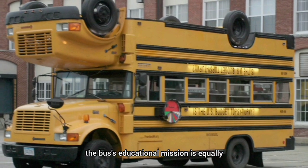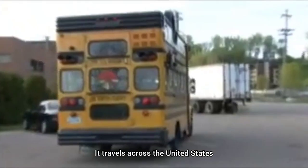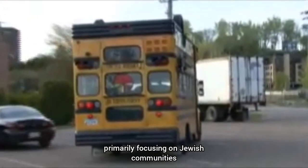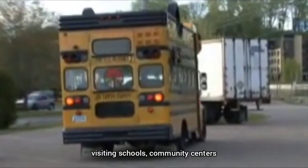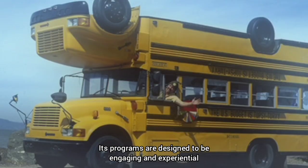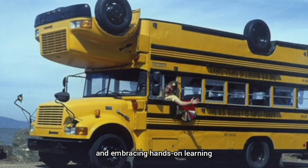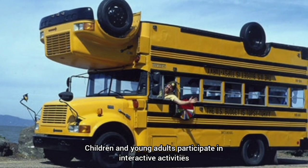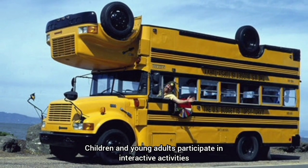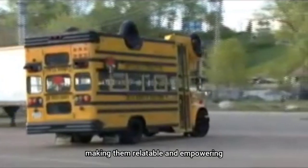The bus's educational mission is equally ambitious and impactful. It travels across the United States, primarily focusing on Jewish communities, visiting schools, community centers, and summer camps. Its programs are designed to be engaging and experiential, moving beyond passive lectures and embracing hands-on learning. Children and young adults participate in interactive activities that bring complex environmental concepts to life, making them relatable and empowering.